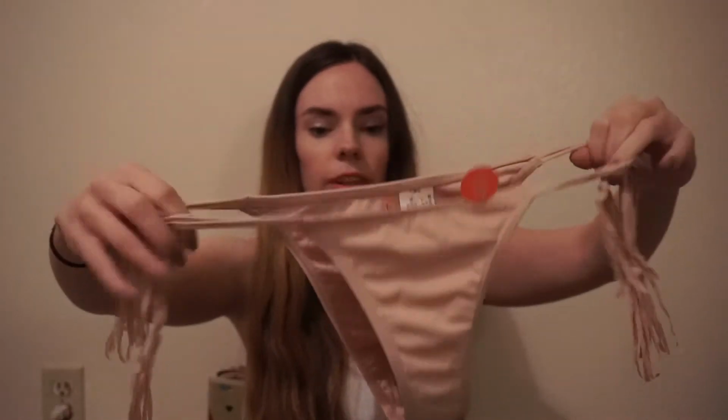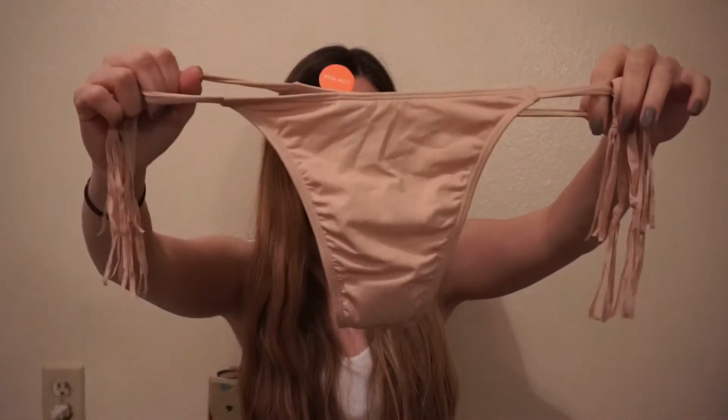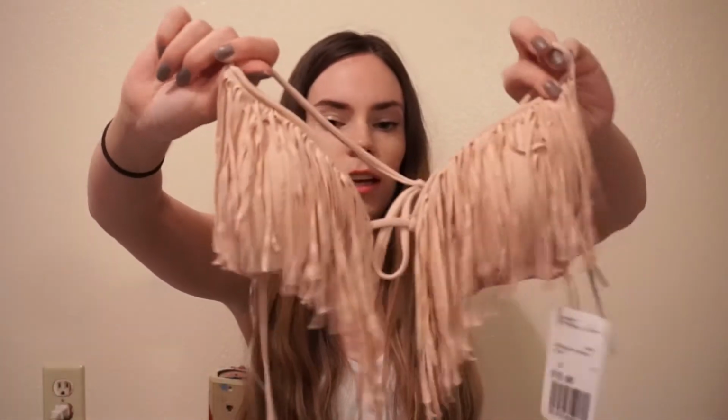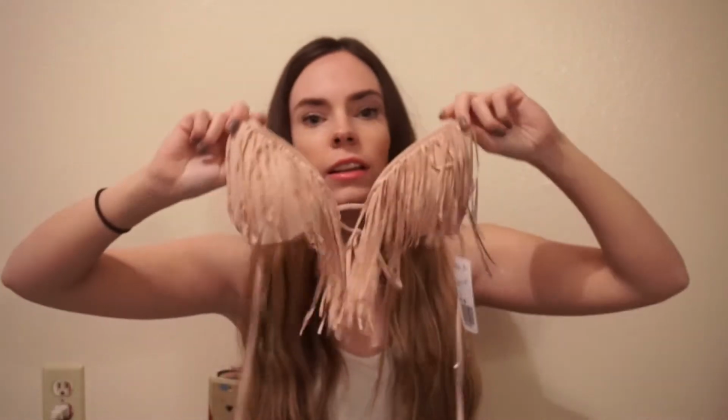It is very, very, very cheeky, so I'm not too sure how I feel about that. It does have the strings, so I can tighten it, which makes it a little bit nicer. And then here is the top. I am obsessed with this top. It is so cute. That is why I bought it.